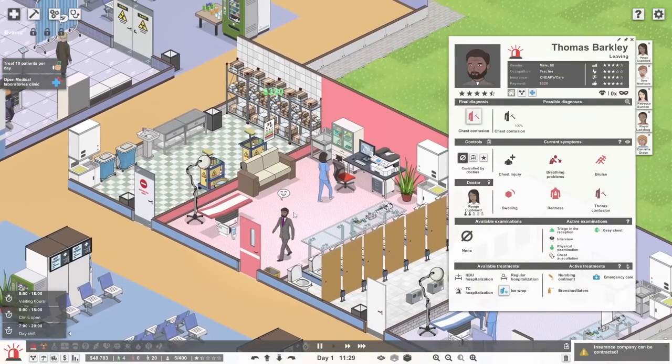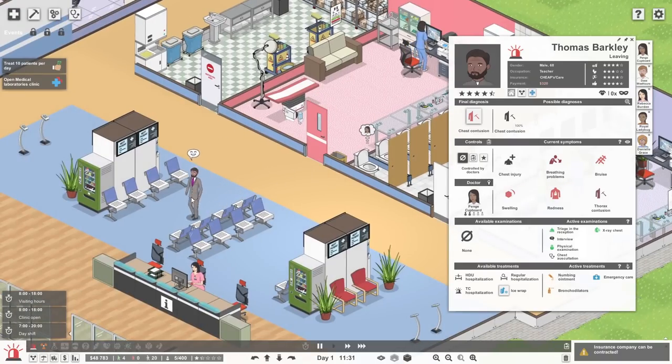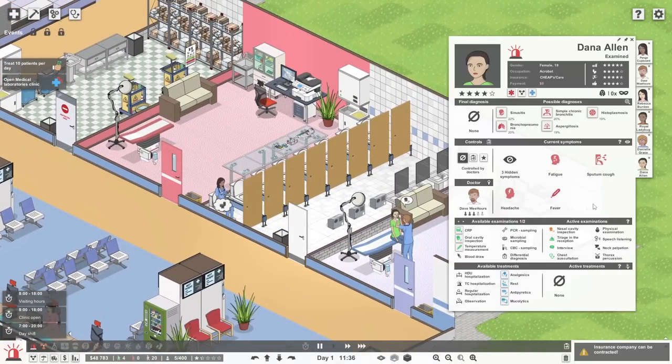Oh, very good. Okay. And I think he is leaving and he seems to be quite jolly. He's got a smiley face above him, which is good. So he's been sent away. Right. Marvellous. So I think he's now dealt with. He's gone. We've got somebody over here. What are you in for?